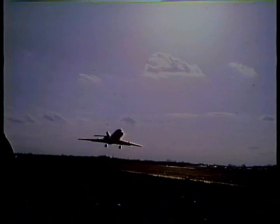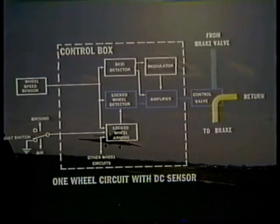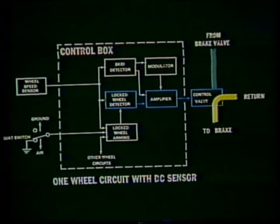To understand how this type of system operates, let's analyze the various components during a typical landing. The control box, features, and functions will be discussed as a part of this analysis. Here, prior to touchdown, 0 voltage is indicated from the wheel speed sensor. This signals the locked wheel detector circuit located in the control box to hold the control valve open to the system return, and this prevents pressure being applied to the brakes.